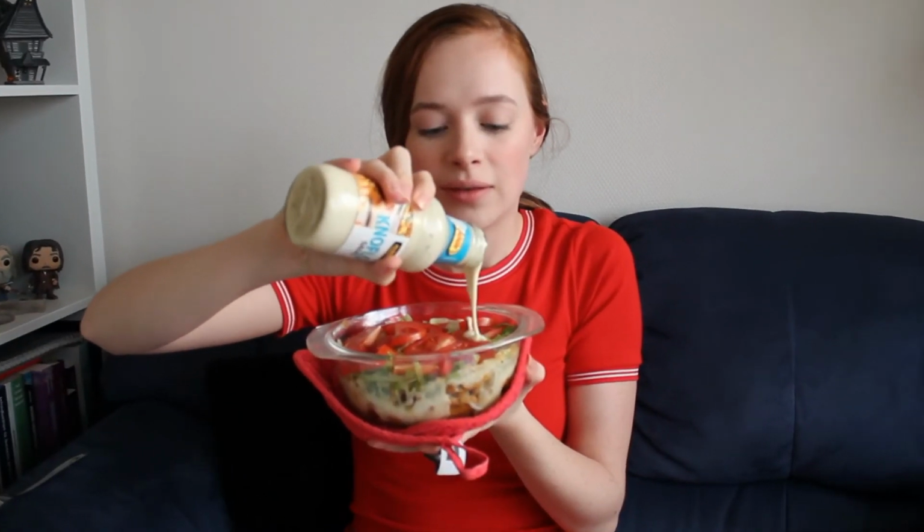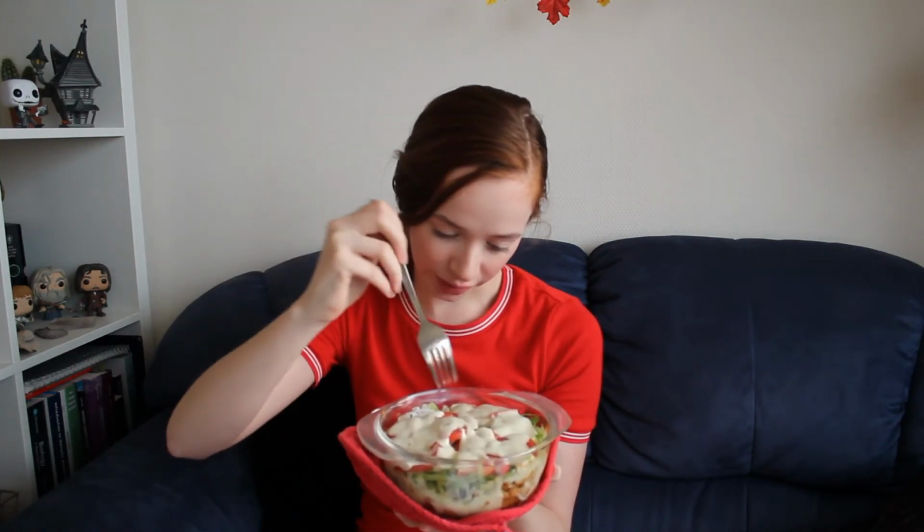Okay, welcome. I'm on my couch. I have this beautiful creation over here. You thought we were done, but we're not done, because we still gotta add the vital ingredient, garlic sauce. And you may be wondering, how do I eat this? Well, you just have to take a fork and dig down into it and hope for the best. It smells really good.